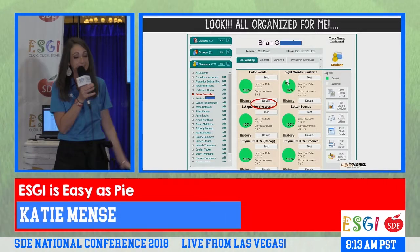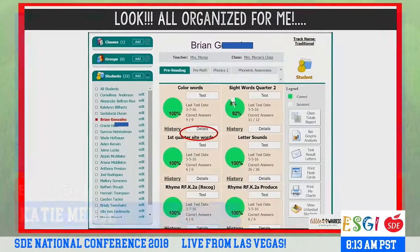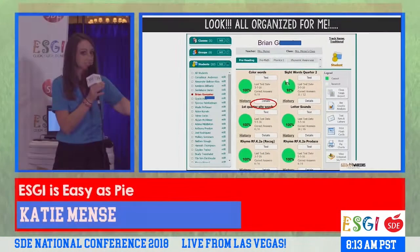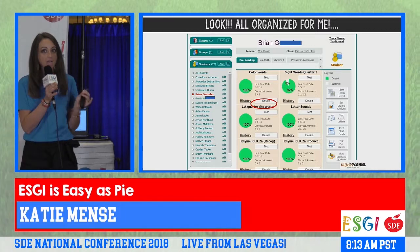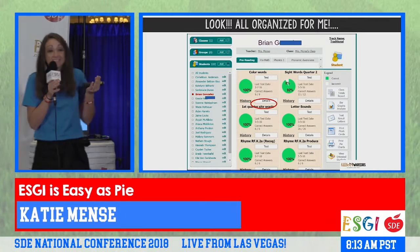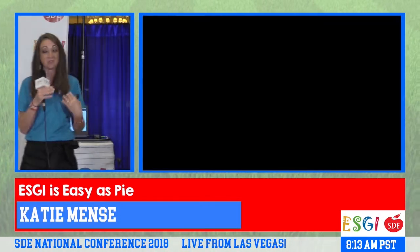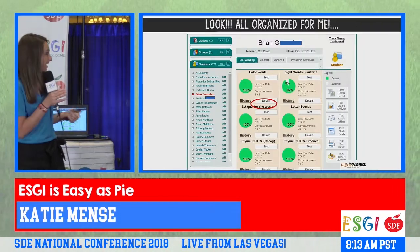Over here, it says details. If you click on that button, that can be very helpful. My administrator a couple of years ago, later on in the year, like April or something, wanted us to go back and show a student's progress. She wanted to know how many letters they had gotten right in October, how many they had gotten right in February. Normally I would not be able to pull up that information if it was all just paperwork, because that's just how I am.